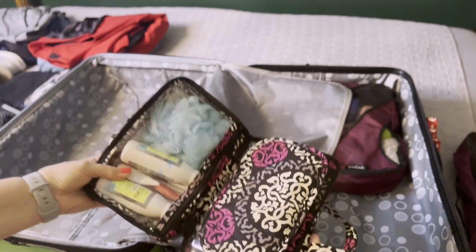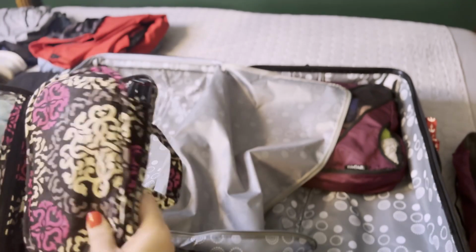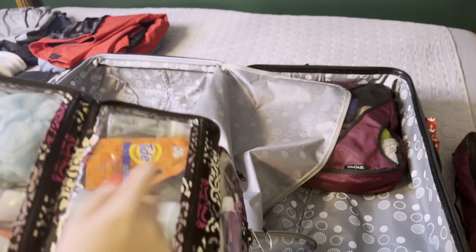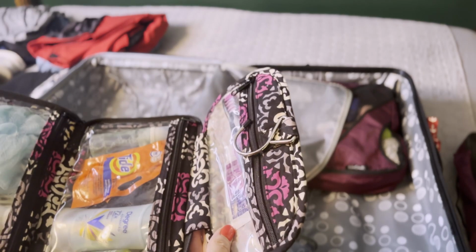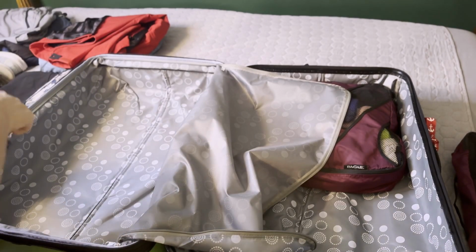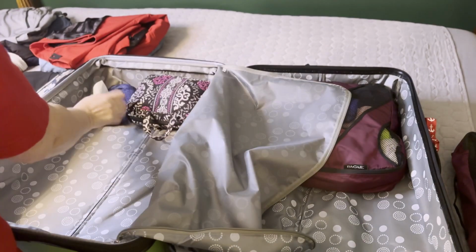But I have my bag with all my bathroom stuff in it, basically shower, shampoo, conditioner, all the good stuff. Got a little thing of Tide because we're going to be gone long enough and we didn't want to pack everything. So I'm definitely going to have to do some laundry. So grabbed that the other day. This is my pop-up hamper. Definitely taking that.